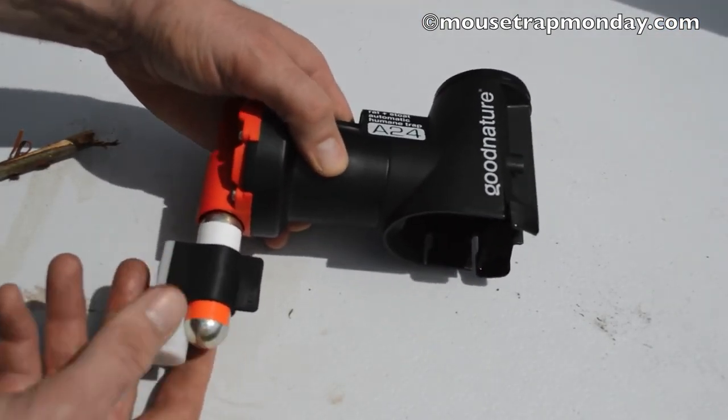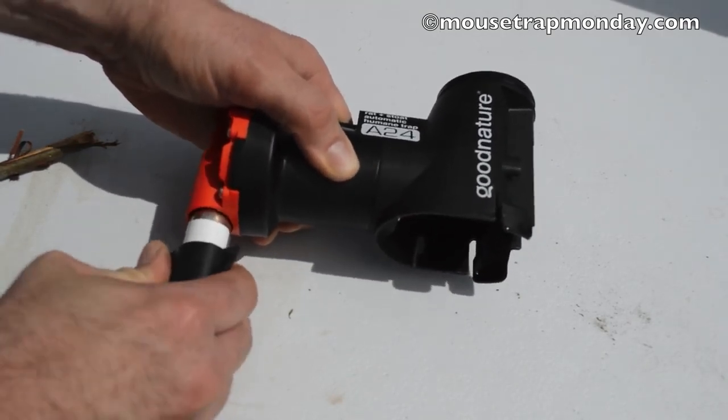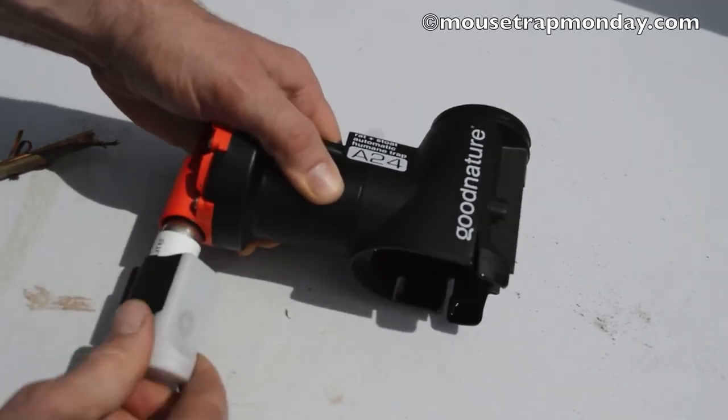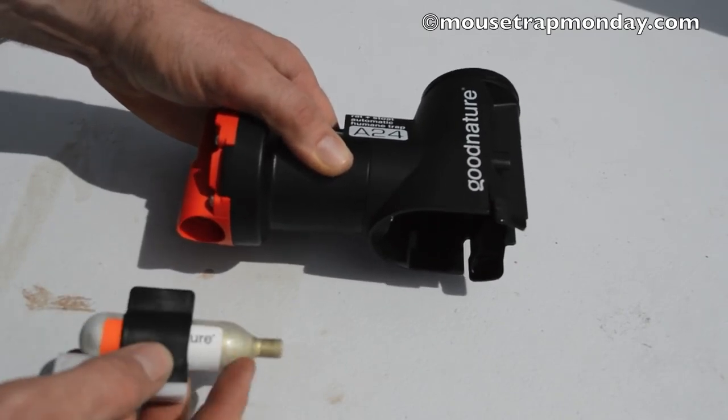You just untwist it. This is one-time use, so once you unscrew it, it's pretty much done. If there's any gas left in there, it will escape. You just untwist it like that. It comes shooting out. There we go. See, that's frozen right there.